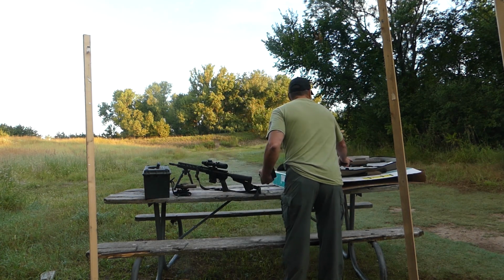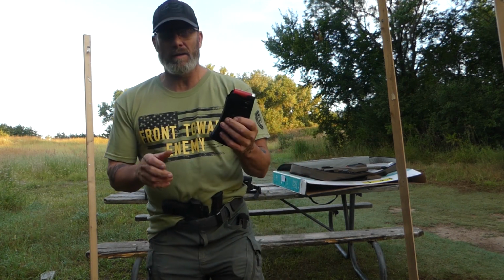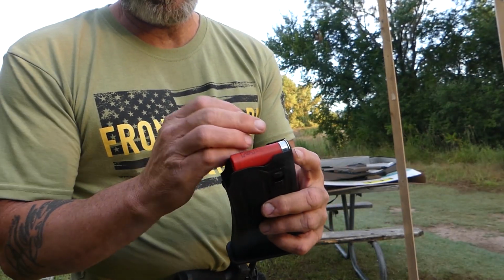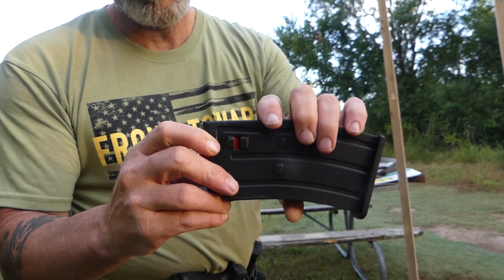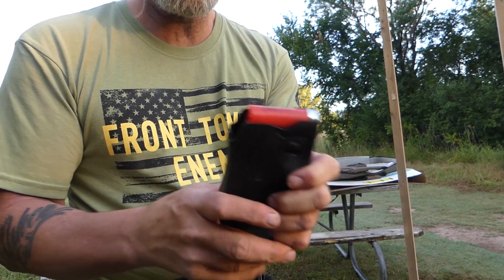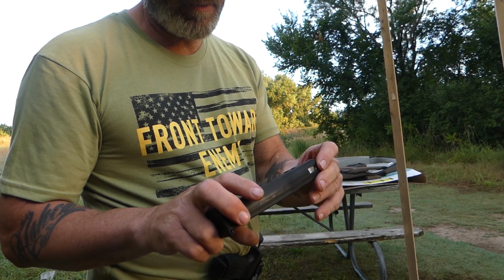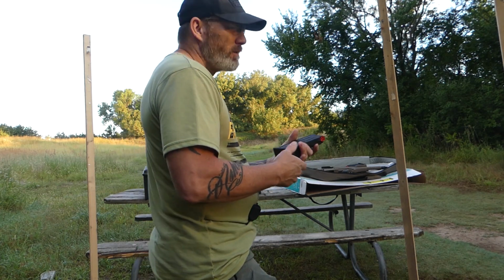Now, one of the things that I did notice, and I think this might be some of the problem with the misloads and not extracting the shell, is when I was putting these shells in, they were kicking forward because the brass wasn't allowing it to seat all the way in. So I was having to finagle those to the back side of the magazine. So that may be some of the reasons why some of these guys are having some issues with this feeding. I'm not saying that's exactly what it is, but it'd be something to look into.